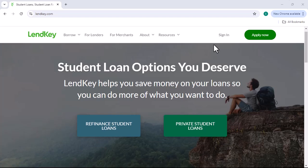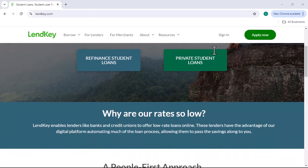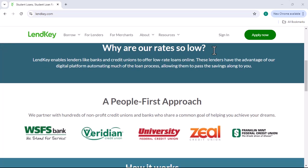Are you dreaming of that college degree, the one that unlocks your potential and sets you on the path to your dream career? But then the reality hits. How are you going to pay for it all? Tuition fees, accommodation, books, it can feel like a mountain of expenses.